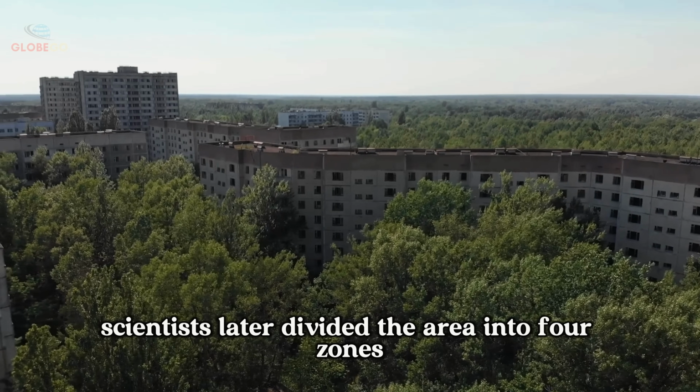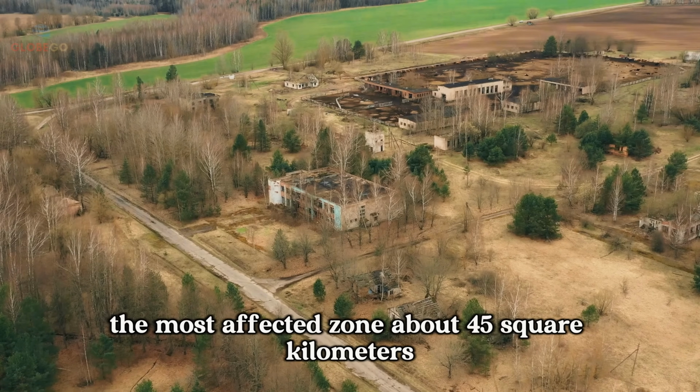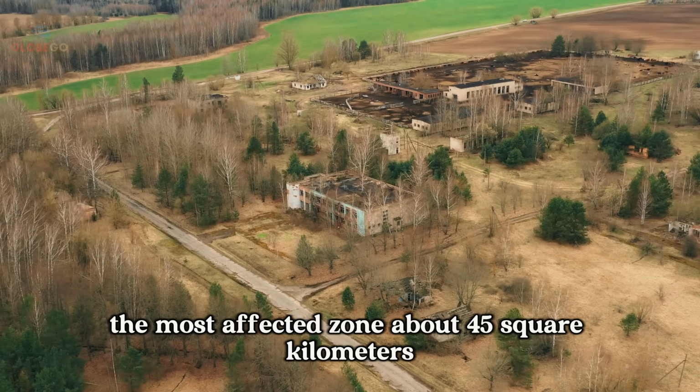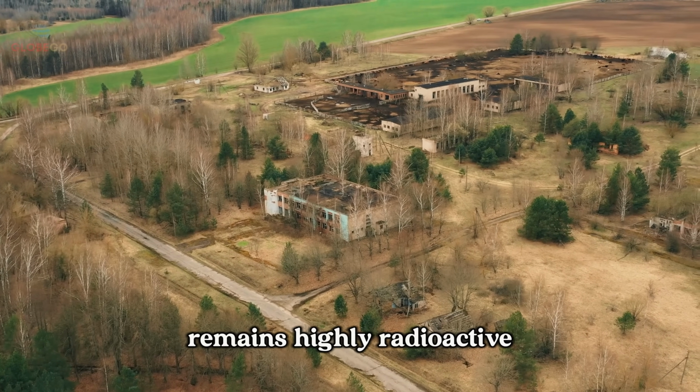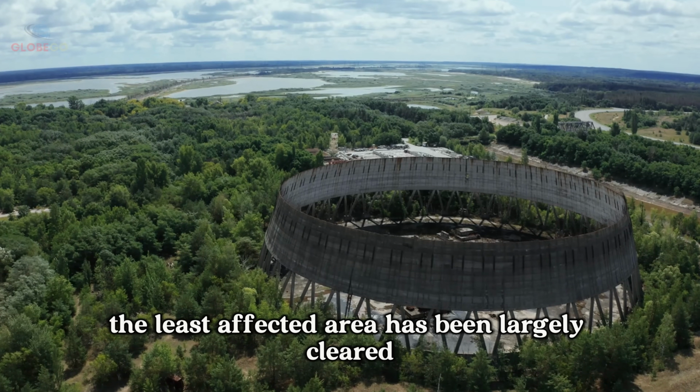Scientists later divided the area into 4 zones based on radiation levels. The most affected zone, about 45 square kilometers, remains highly radioactive. The least affected area has been largely cleared.